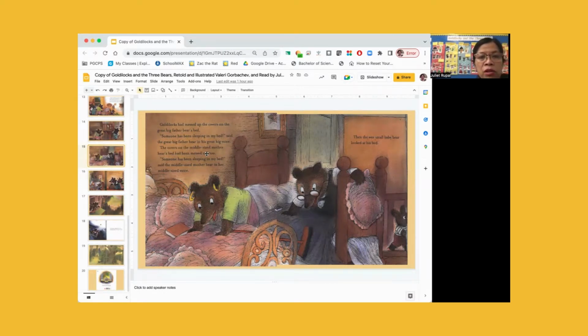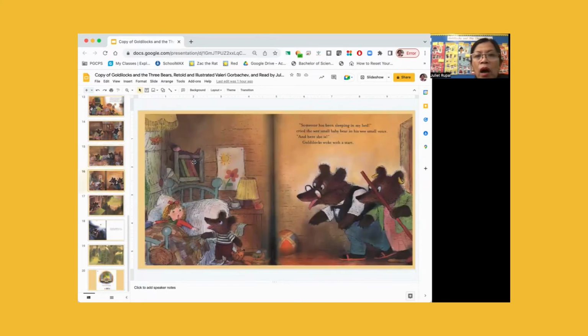The covers on the middle-sized mother bear's bed had been messed up too. "Someone has been sleeping in my bed," said the middle-sized mother bear in her middle-sized voice. Then the wee small baby bear looked at his bed. "Someone has been sleeping in my bed," cried the wee small baby bear in his wee small voice. "And here she is!" Goldilocks woke with a start.